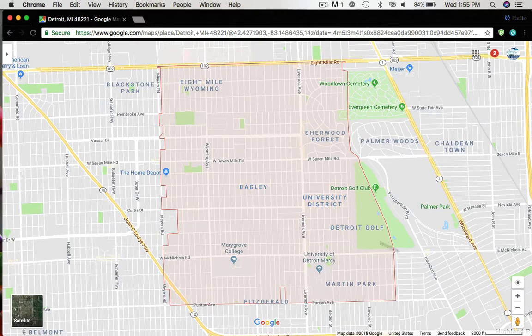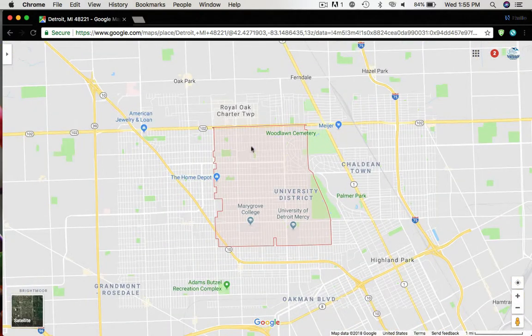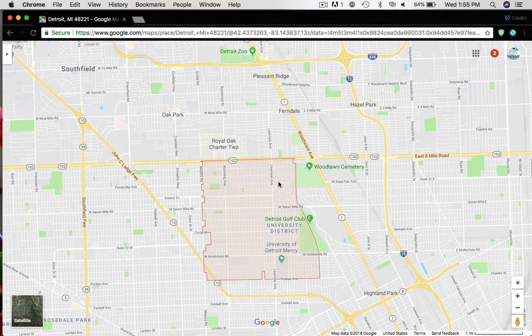Bagley District. I know the Fitzgerald area is going through a major revitalization, and you have 8 Mile right here. 8 Mile is like that movie 8 Mile with Eminem. 8 Mile is the dividing line that divides Detroit from the suburbs. So the suburbs would be considered, right here, Ferndale, Hazel Park. That's kind of like the suburbs of Detroit, and 8 Mile is the dividing line.